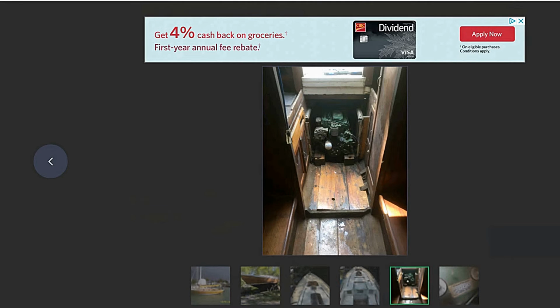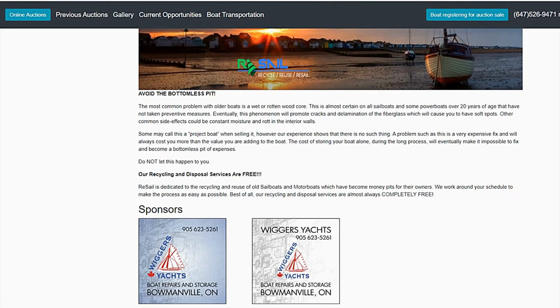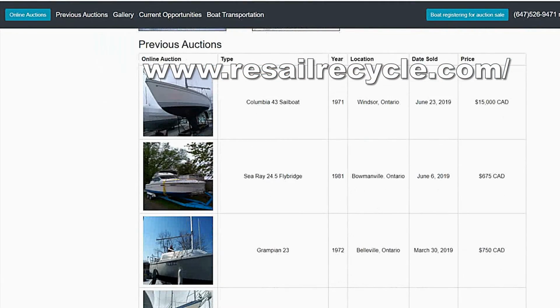There's a shot of the inboard. I'm not sure that really means anything, but Volvo Penta. I guess nothing.